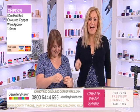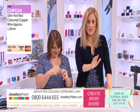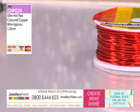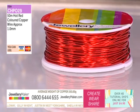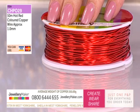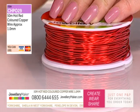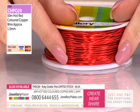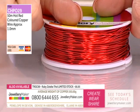Anyway, hot red coloured wire, and this is in your 1mm gauge, 50-metre spool. We were talking earlier on about, Laura, the fact that you don't want your stock levels of wire to hinder your creativity, because you don't think, oh well, I can't make that because I haven't got enough of this to go around. Love that flame red as well, absolutely incredible.